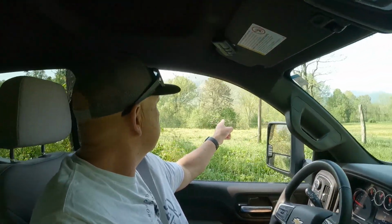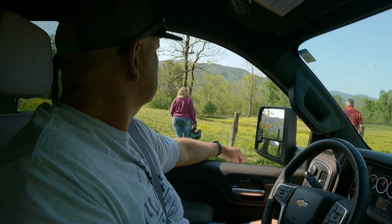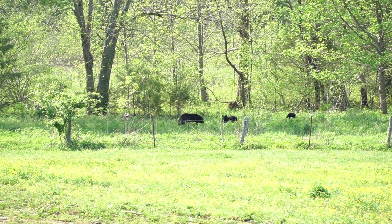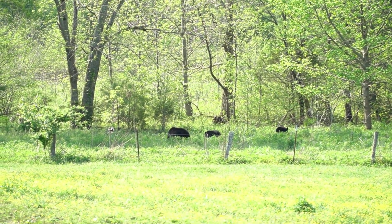There's some bears over here. Oh. Maybe. Oh, there are, Stan. We actually got to see bears. We got to see the mama and the 2 cubs. We didn't see any in Glacier. We didn't see any in Yellowstone. So there you go. We got to see bears finally.